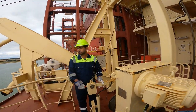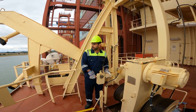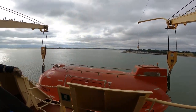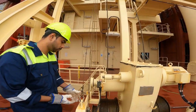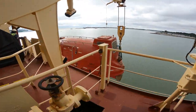Here you can see how I'm lifting the brake of the winch. This wire is inside the lifeboat also. So in case of an emergency, it will even be me sitting inside, pulling the wire from inside the lifeboat. When I pull the wire, the boat will go all the way down to the water level. But here I'm doing it manually, standing outside and launching the lifeboat from outside.